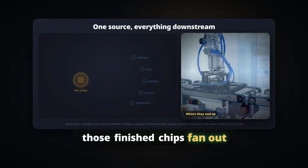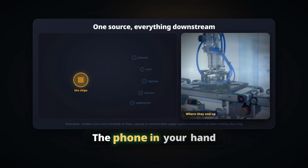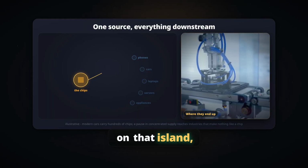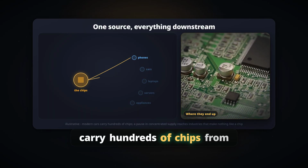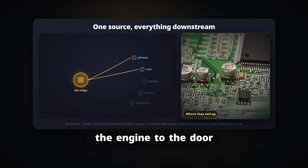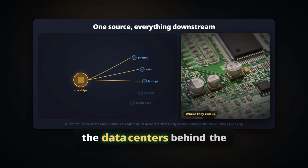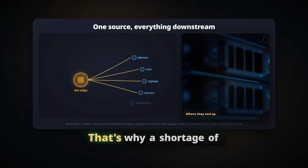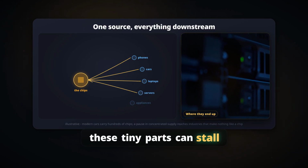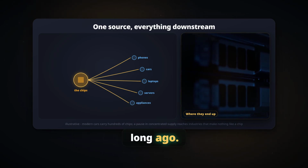Those finished chips fan out to the assembly lines of the world, and not just computers. The phone in your hand might hold a chip built on that island. So might the car in your driveway, which today can carry hundreds of chips from the engine to the door locks. So might your laptop, your bank's servers, the data centers behind the cloud, even the appliances around your home. That's why a shortage of these tiny parts can stall whole car factories on the other side of the planet, as the world saw not long ago.